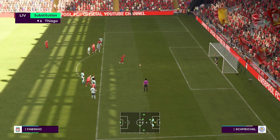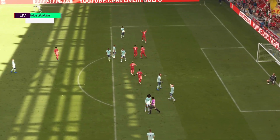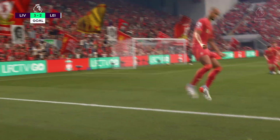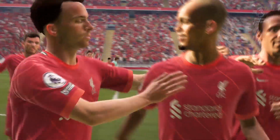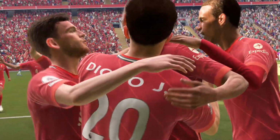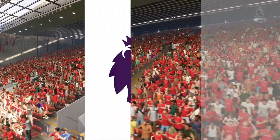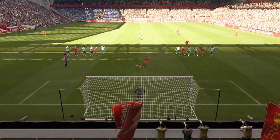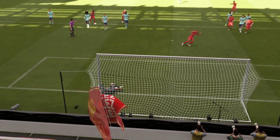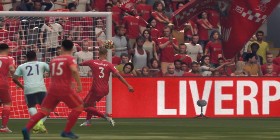This to put them in front once more. And in it goes, as coolly as you like. Never in any doubt from the spot. Well, here's the replay, and it's almost the perfect penalty. Keeper's guessed the right way, but it's sucked so far into that corner, it's almost impossible for him to save. That's how you take a spot kick.